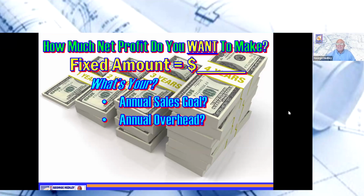Do you know your overhead is not a percentage, it's a fixed amount of money. It's $500,000, it's $1 million, it's $5 million. Whatever it is, it's fixed. And then it's a percentage of whatever sales you bring in, but it's a fixed number. Do you know what overhead you have to hit?